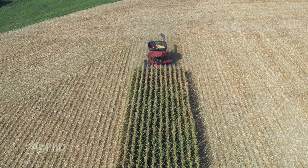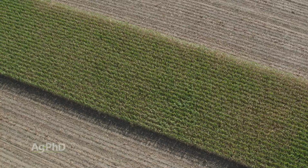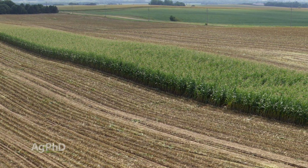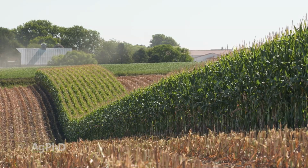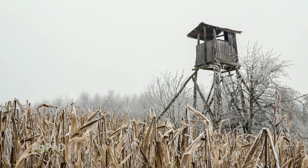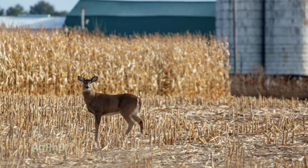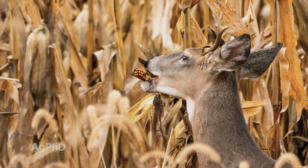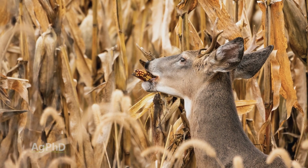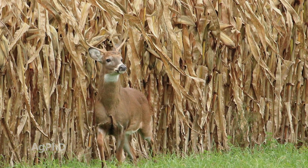If they're leaving a strip, and it's a nice rectangular strip out in the field, chances are there's a purpose for that strip. Now, Darren said they want to get every ear of corn harvested. In some cases, they don't. Some farmers love hunting and they want to provide some food for animals. So that's one of the reasons why we see some corn strips left out there.